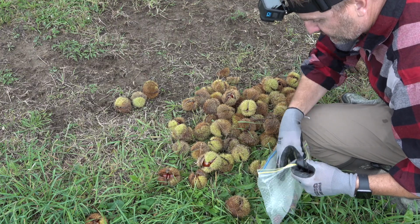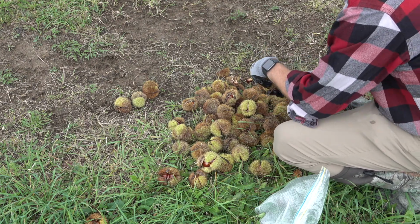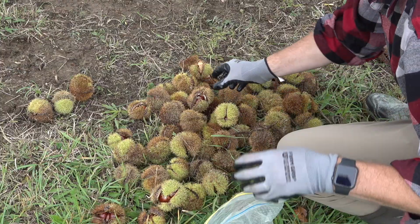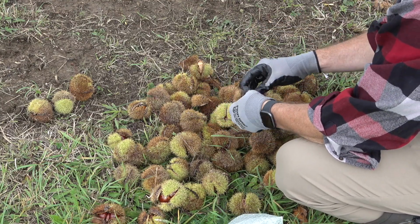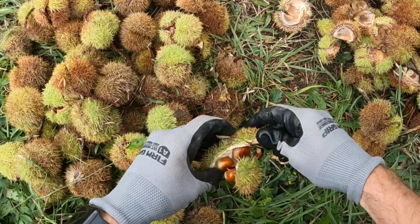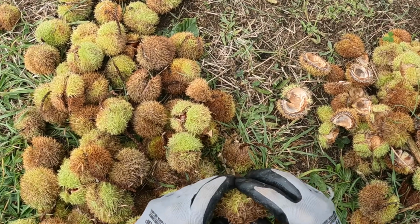And I don't have weevils as far as I know in this orchard, but they got to be coming because they live in the area and eventually they somehow find their way here. Beautiful. Beautiful chestnuts. Well, as this gets to be more productive, we're definitely going to adjust our methods so that we can be more efficient.